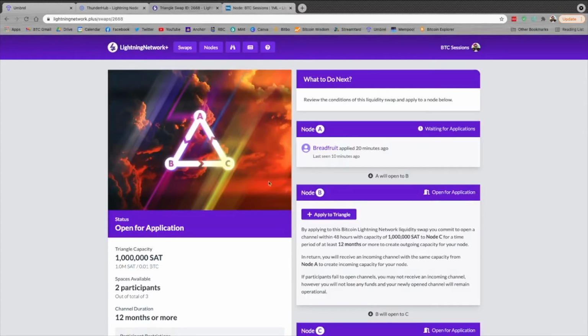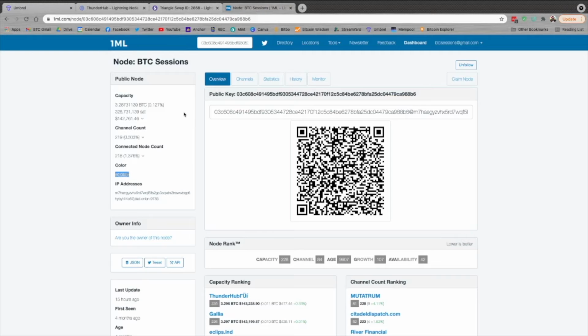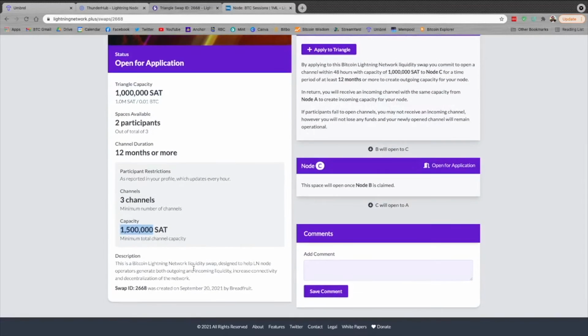So looking back at this swap here, the minimum is 1.5 million sats, and when I look at my capacity here on 1ML, it's sitting at 328 million. That's well within that constraint. And for a lot of people, to have the capacity of 1.5 million sats, it's not that difficult to obtain if enough people have opened channels back and forth.